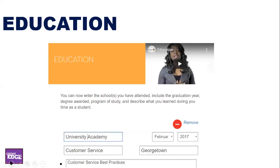All right, so we're moving forward with this. So now we have the education part. This is going to incorporate any schools you've attended, any degrees awarded, maybe you have some tech school, some certifications. So you're going to incorporate all of that. So you're just going to put the name of the school, when you graduated, and the type of what you studied, and also the location and the different things that you did there.